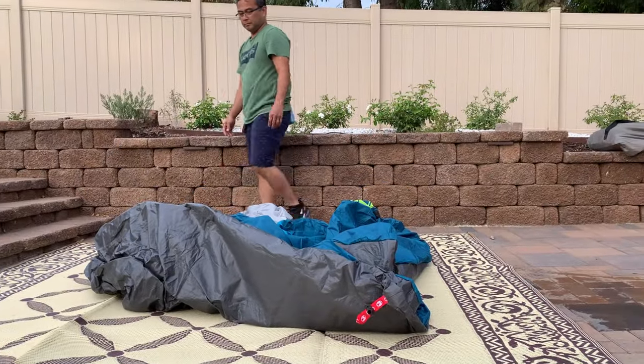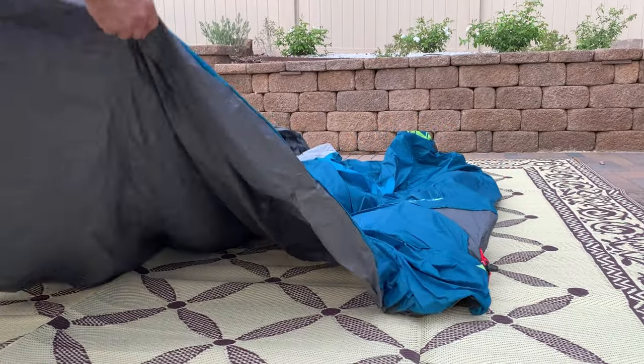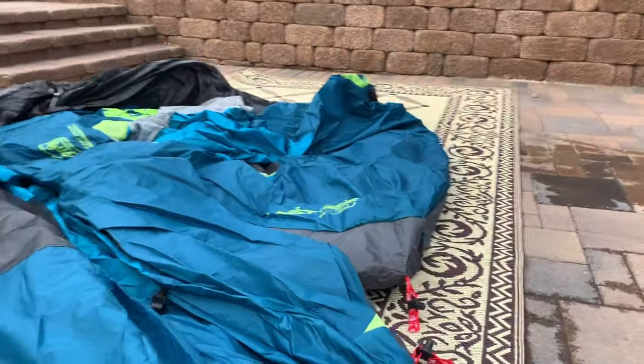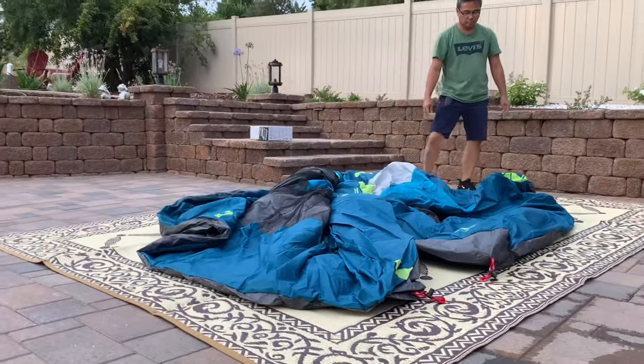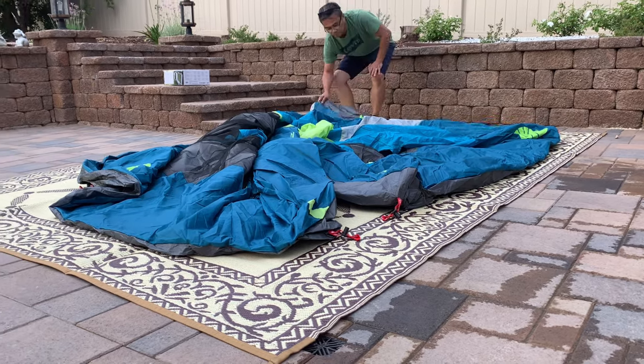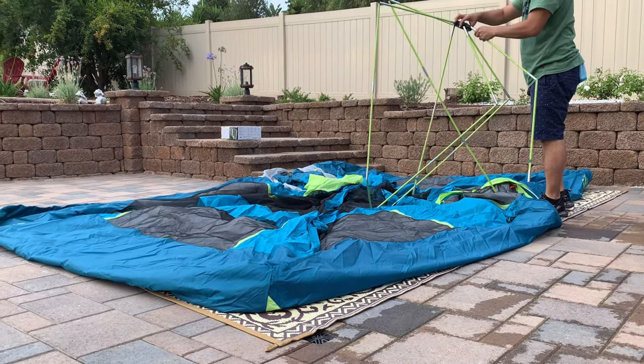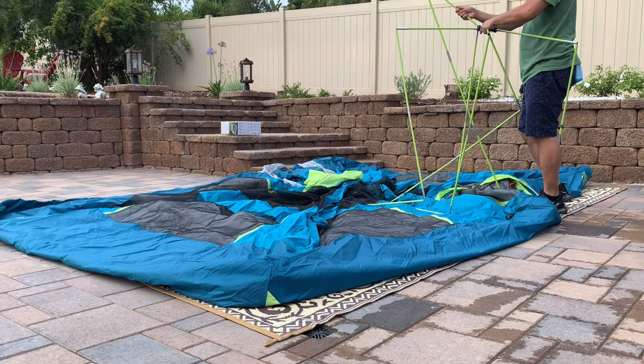So this is how we set up the Coleman 8-person camping tent with built-in closet, the Tenaya Lake cabin tent with fast pitch setup. The measurement is 13 by 9 feet with a 2x2 foot closet and 6 foot 8 inch center height.